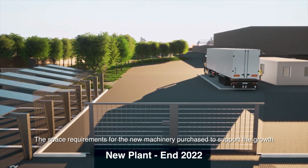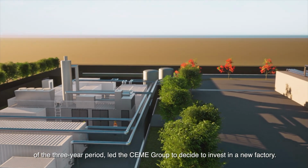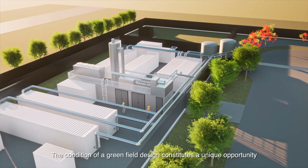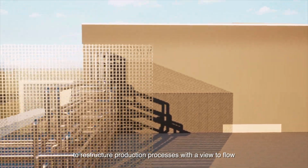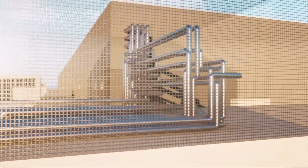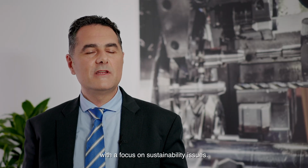The space requirements for the new machinery purchased to support the growth of the 3-year period led the CEME Group to decide to invest in a new factory. The condition of a greenfield design constitutes a unique opportunity to restructure production processes with a view to flow and significantly improve operational performance. Last but not least, innovative solutions will allow an improvement in energy management with a focus on sustainability issues.